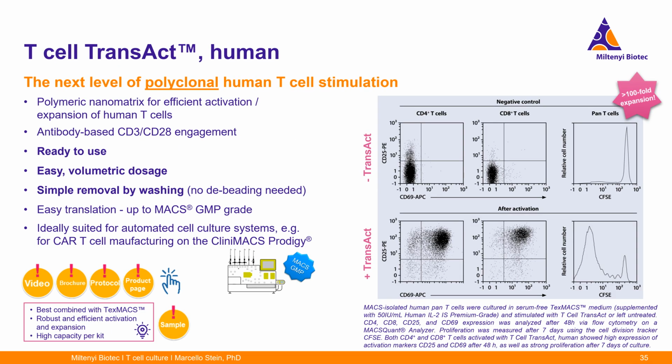Our next polyclonal T-cell activation and expansion reagent is the absolutely innovative T-cell TransAct Human. It is a polymeric nanomatrix that efficiently and reliably activates T cells via CD3 and CD28 engagement, as you can see in the dot plots on the right, displaying strong upregulation of activation markers CD25 and CD69 in both CD4 and CD8 positive T cells after stimulation with TransAct. As you saw some slides before, expansion rates hereby exceeded 100-folds in the course of 15 days.